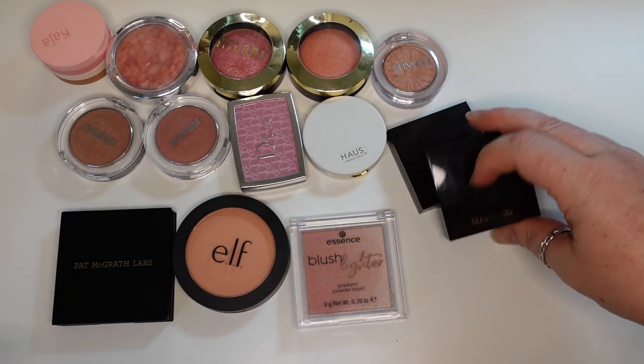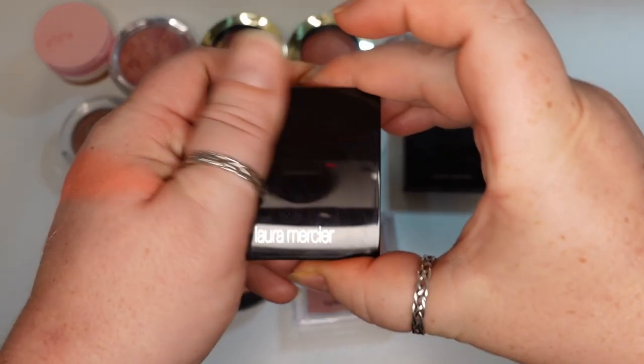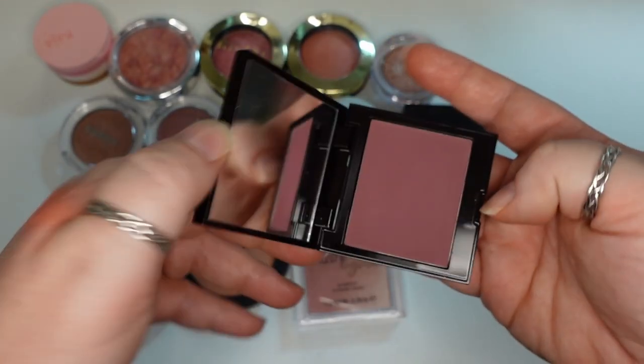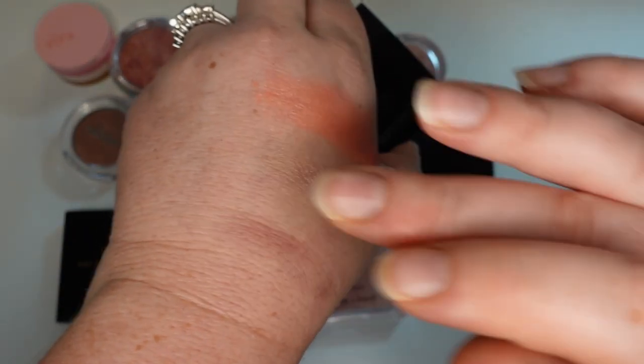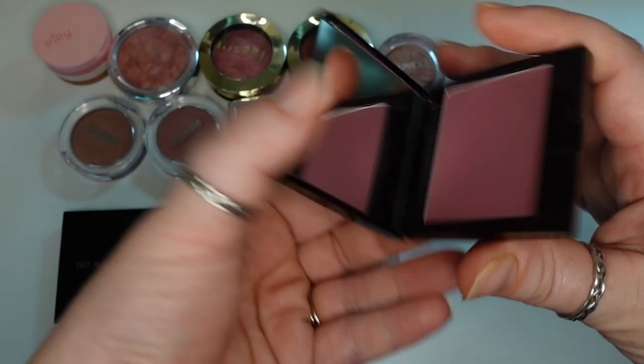And then I have two of the Laura Mercier, what are these? The Blush Color Infusion. This one's in Cur Royale. I think I got this one first. I'm not sure where I picked it up, but it's purple. But it seems darker in the pan than it comes off on your face. If you just lightly tap this, it does give this, I don't know, it's gorgeous because I love these blushes, and who doesn't?